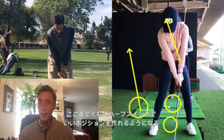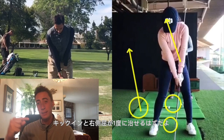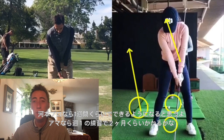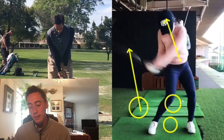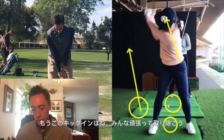So she's going to start hitting half swings to where she learns how to get the sternum more on top of the ball and then not get that trail knee to kick into internal rotation, right? But yeah, that's how I would go about initially starting to get rid of that trail knee from kicking in. Then once we got that motion out of her golf swing, we're going to have to start talking a little bit about wrist angles as well. But that's probably how I target her golf swing first.